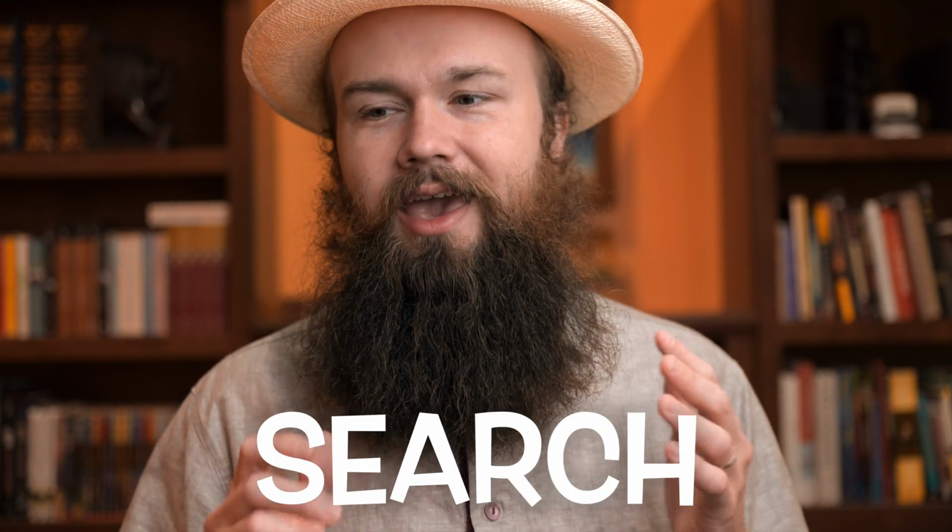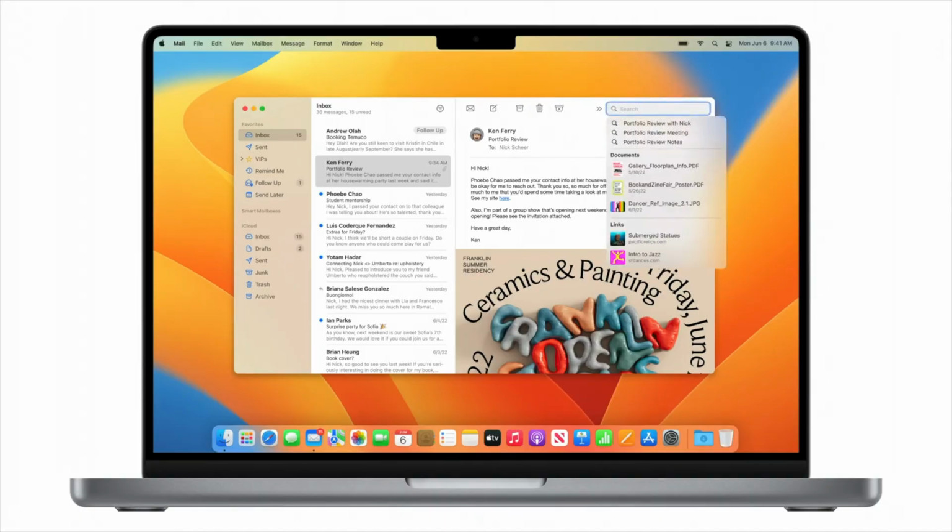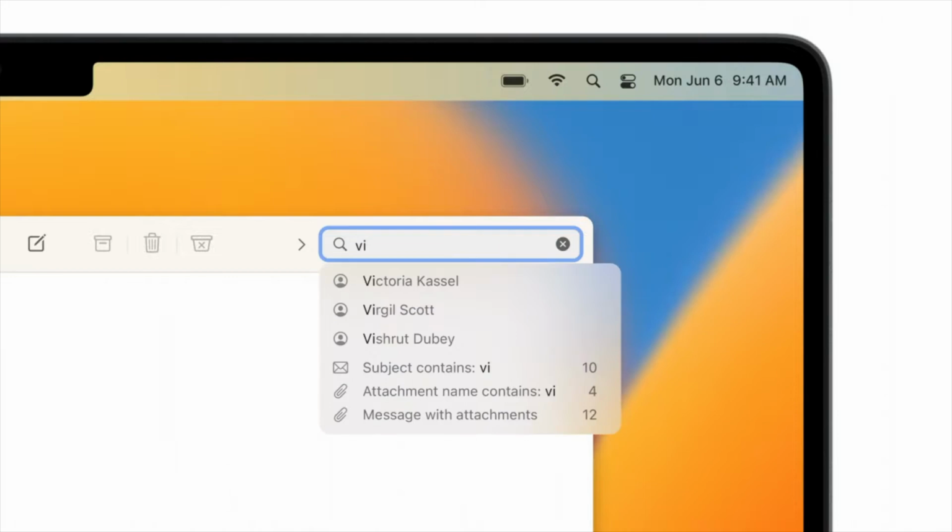The final really well-needed feature of Apple Mail is that it is getting a complete search overhaul. For years, the Apple Mail on macOS has had okay search, but the iOS version of Apple Mail has had abysmal search. So hopefully this will bring well-needed improvements to both platforms.